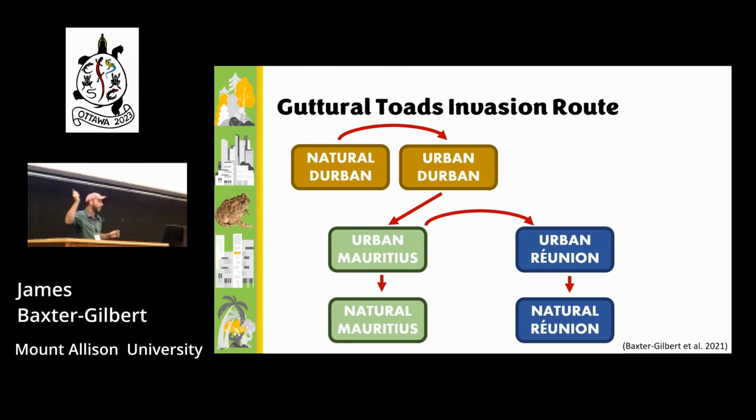And then a wealthy landowner on Reunion called up his buddy down at the docks in Mauritius and said, hey, can you send me a bunch too? I've got these pesky mosquitoes. Also didn't work. So then they spread outward from these urbanized human populations and colonized the rest of both islands. So we have this hopping from natural to urban to natural along their invasion route.